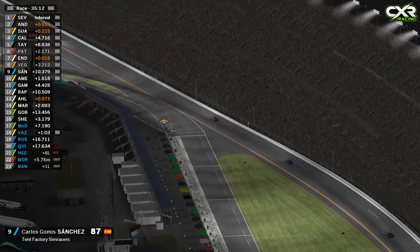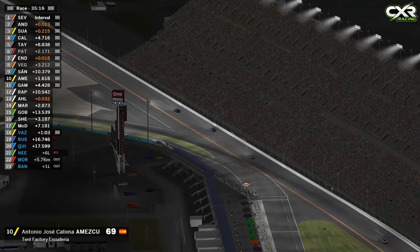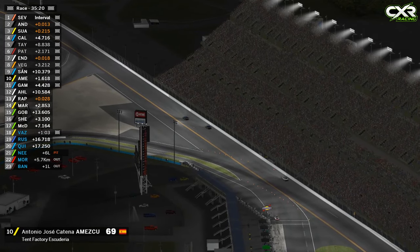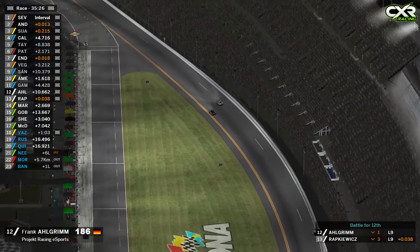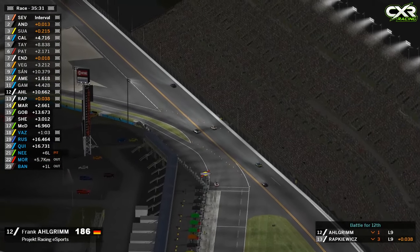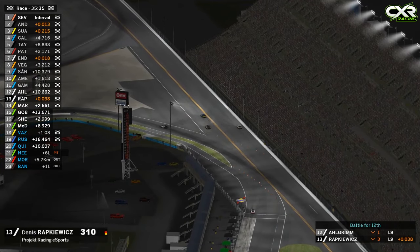Go with some blimp action so I can see a little bit more. Antonio Jose Catana finishes in 10th. Juanma Frias Gamas finishes in... I've said it again, haven't I? I need to change your name to start with an H. Frank Algrim finishes in 12th. Dennis finishes in 13th.